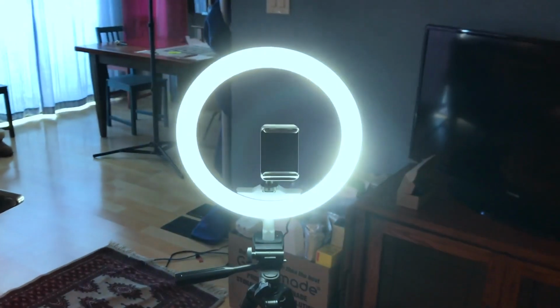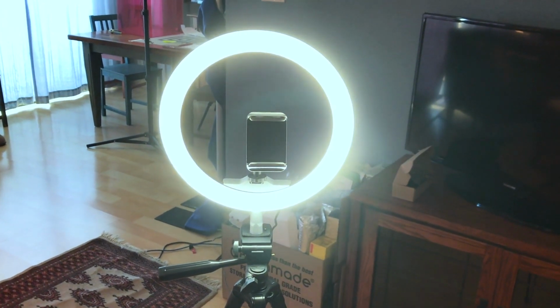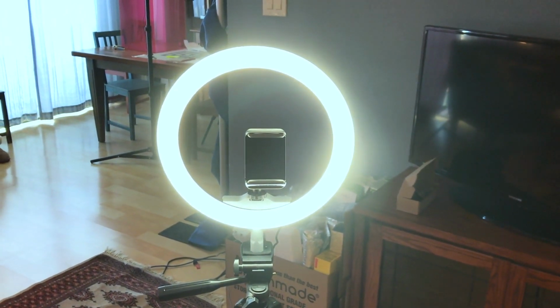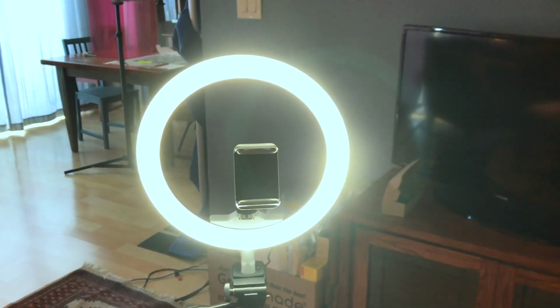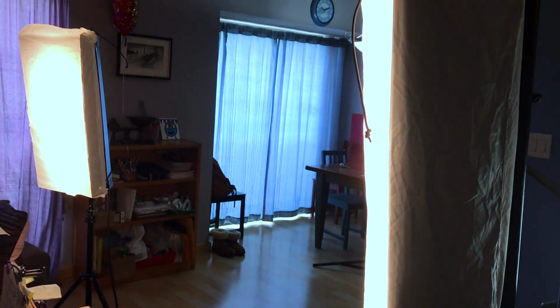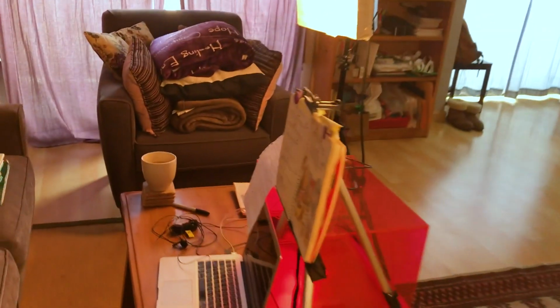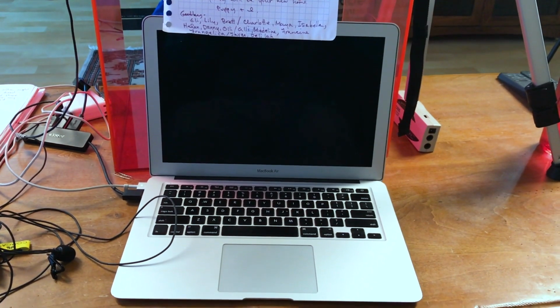Let me start by showing you the little setup that I use when I'm doing my Boredom Busters. As you can see, it's just a little selfie ring with a little place to put the phone, and that's where I do the Boredom Busters. Then over here is where I do my story time. There's my guitar, and I've got my lights set up here. And over here, I've got my computer. That's what I use as my monitor when things are happening.